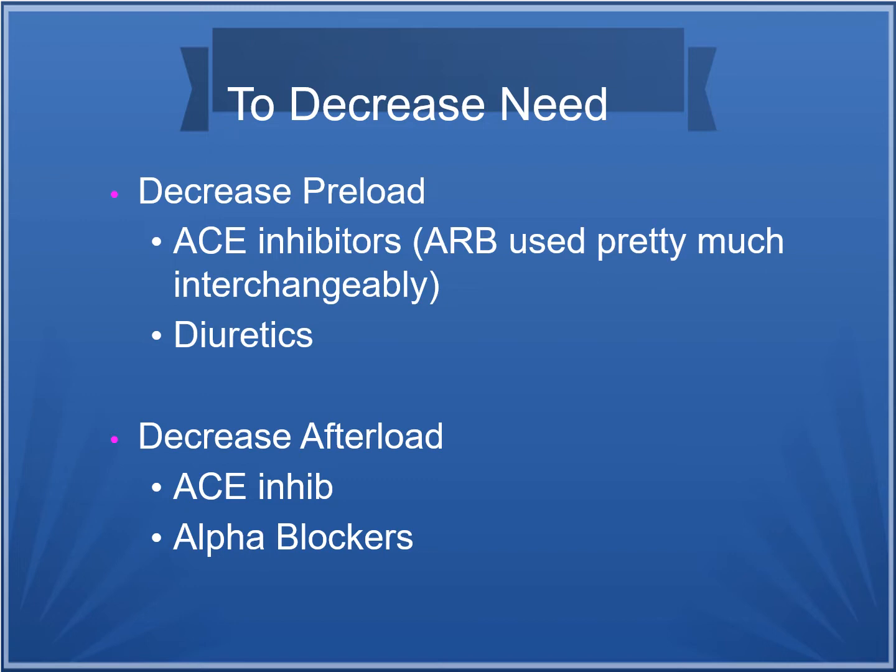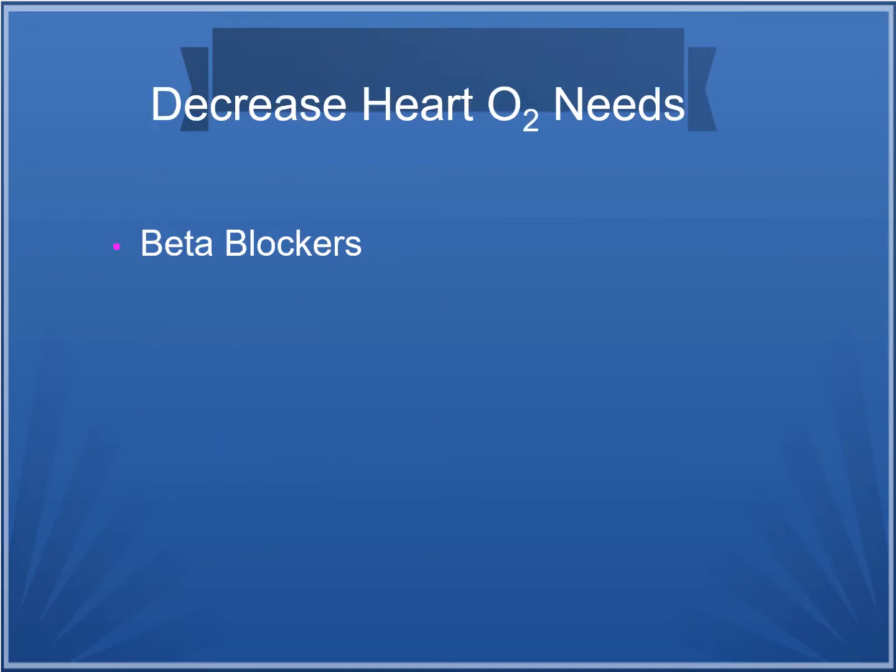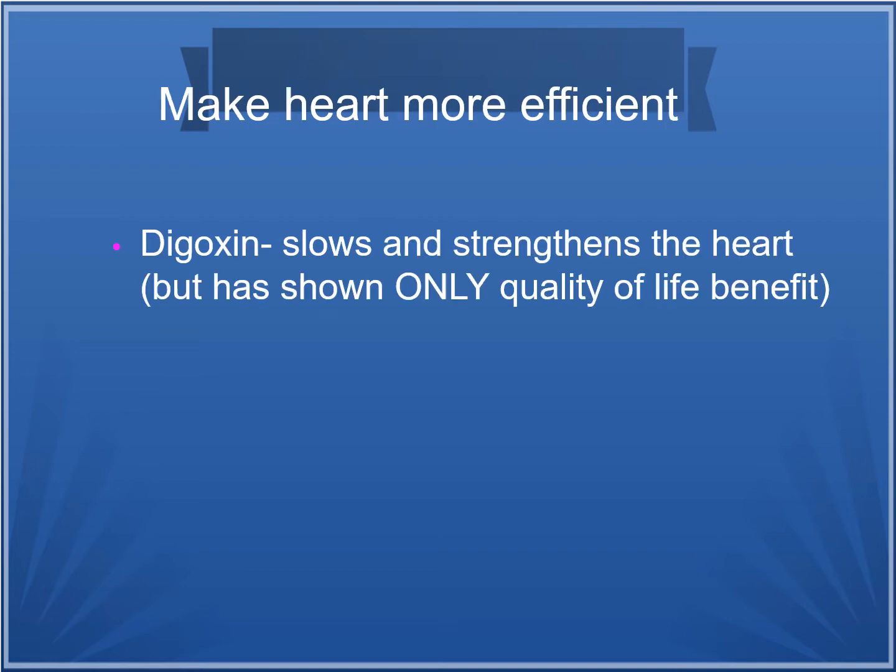This is why lots of times when we use a beta blocker, we'll use one that also has a little bit of alpha blocking effect, which we'll talk about in a minute. So the beta blockers definitely do have a benefit. They decrease the heart's oxygen needs.